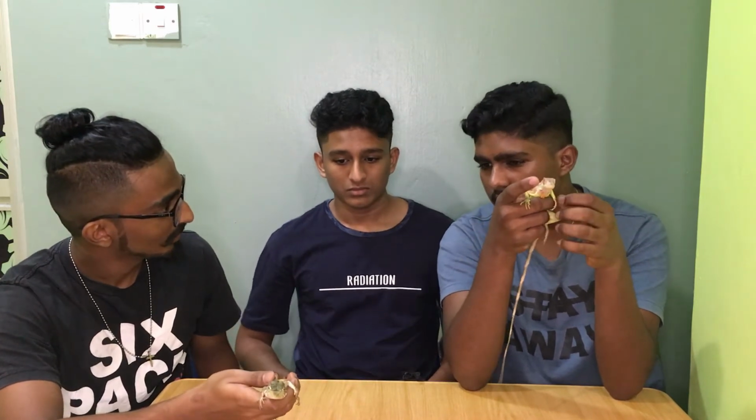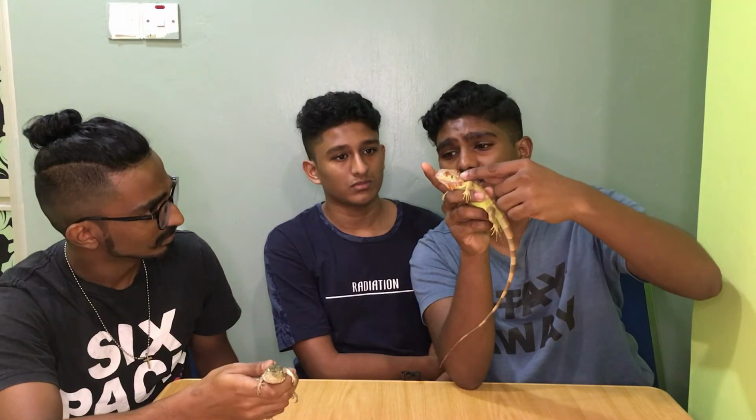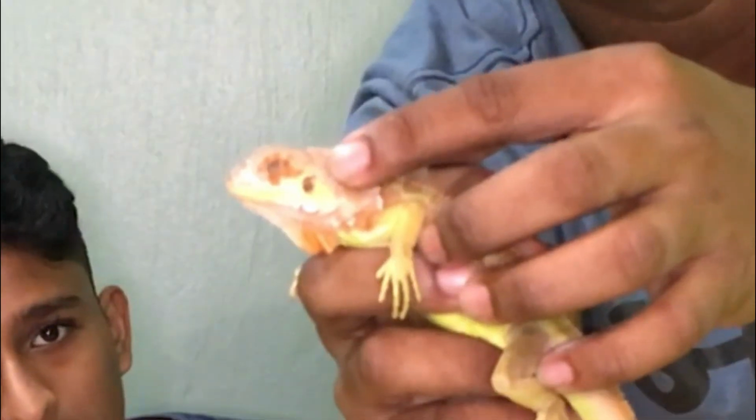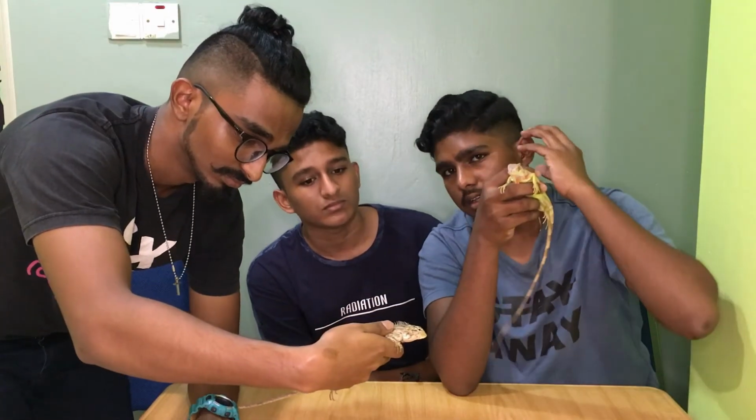So, anything else you want to say about this oriental garden lizard and this iguana? I think there are two more things I can say about their differences. You can see their ears. About the iguana, their ears are more exposed. They can expose their ears. This is their ears actually. But on these lizards, their ears will be a little inside. You can't really see their ears because they're kind of inside.